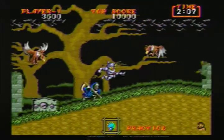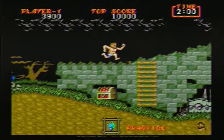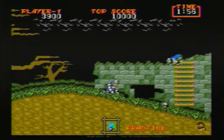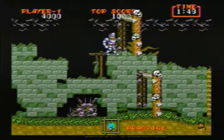So all in all, if you happen to find this game, go ahead and pick it up. It's definitely a nice pick. And if you happen to find a less expensive Mega Drive version, definitely pick it up because, as you can see for yourself, you're not missing anything with the language. There's no language issues whatsoever. All in all, good find.